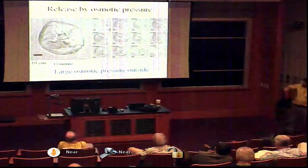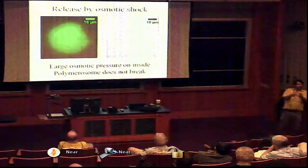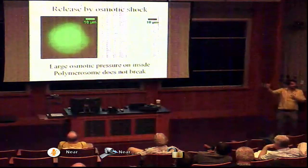Actually, there's another way of doing it. Rather than crushing it, I can explode it. I can put it in an environment where the pressure on the outside is very low, and the molecules on the inside have their own osmotic pressure. So if I put it in pure water, and the pressure on the outside is very low, the pressure on the inside blows them up.